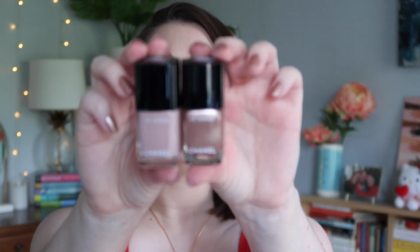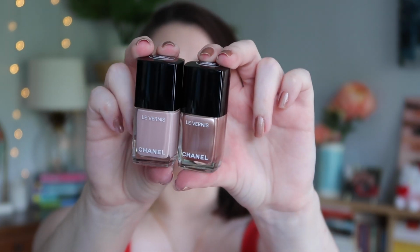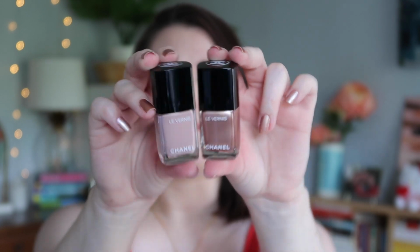So I really love both of these colors. They're kind of similar when you look at them in the bottle, but I love them both equally, and they're definitely for different occasions or different moods that I'm in. So that was everything, you guys.